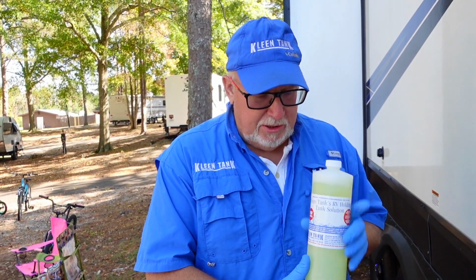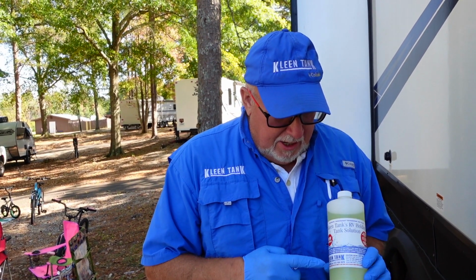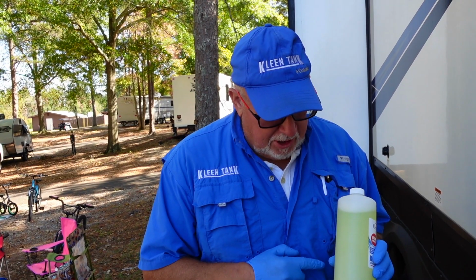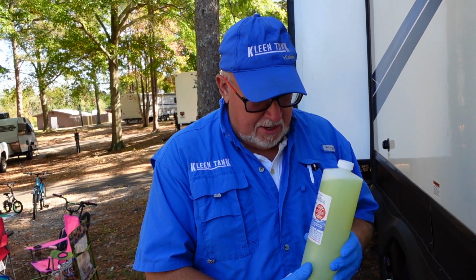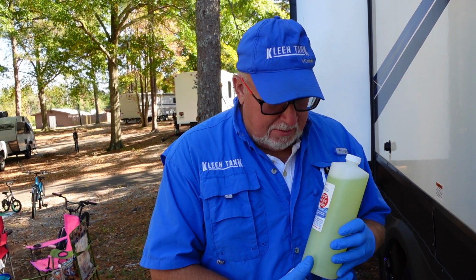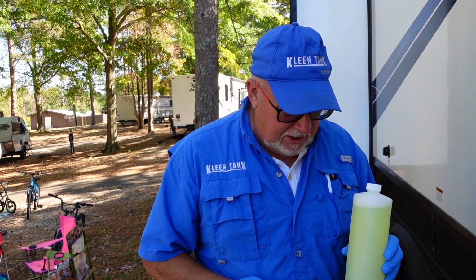This solution that we give away in this size bottle, pre-mixed to everybody that we do a service for, is ready to go. For the most part, every RVer will put a cup or a fourth of a bottle into every tank, including your gray. In your grays, that Pine Sol will help to fight that mold buildup. In the blacks, the combination of the two will keep them nice and clean.